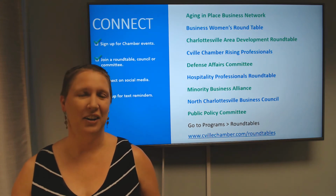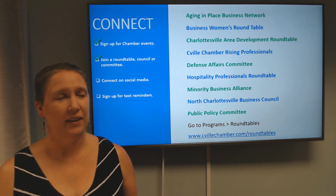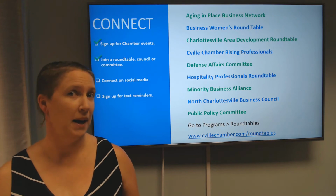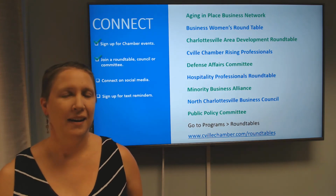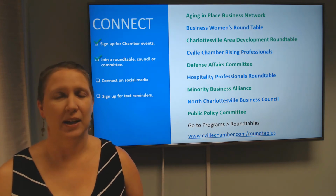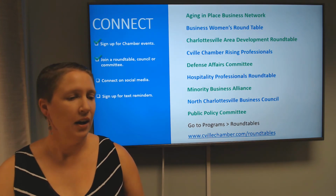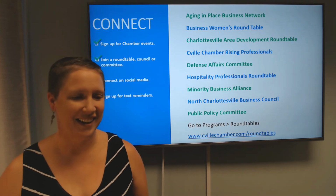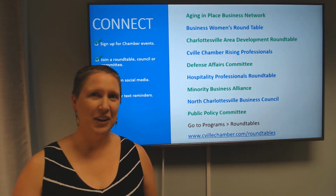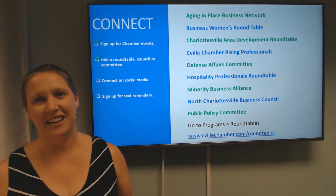Our Charlottesville Area Development Roundtable is also called CADRE. They work with the city of Charlottesville and Albemarle County on all kinds of different development and land use policy issues. And so that is a group that brings together construction industry, real estate professionals, professional planners, architects, designers. All of those folks come together who are interested in designing Charlottesville's next great places, they like to say. Our Cville Chamber Rising Professionals is our group for young professionals, 40 and under, and the young at heart.